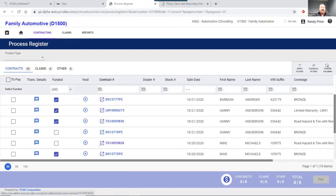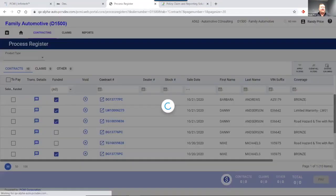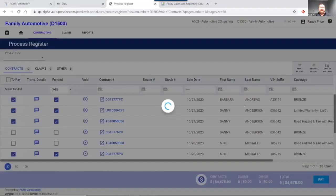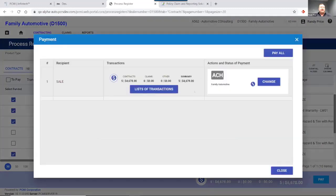I can remit those just very quickly by selecting my funded right here and only sending those in. So if I do that, system's going to mark my funded contracts. It's going to select those to send in. And then you'll see right down here on the bottom, it's giving me a list of how many contracts and my total dollar amount that I'm going to remit. If I'm all good with that and I'm ready to go, I just simply click the pay button, and it's going to bring up my payment screen here for me.